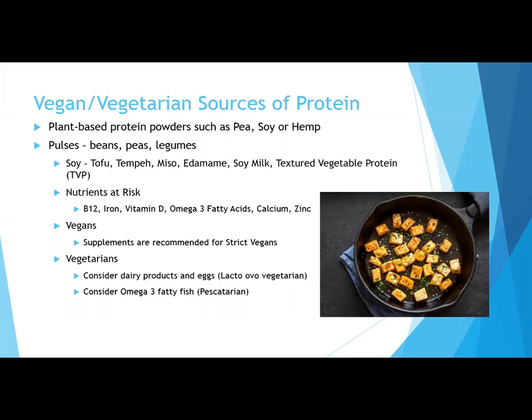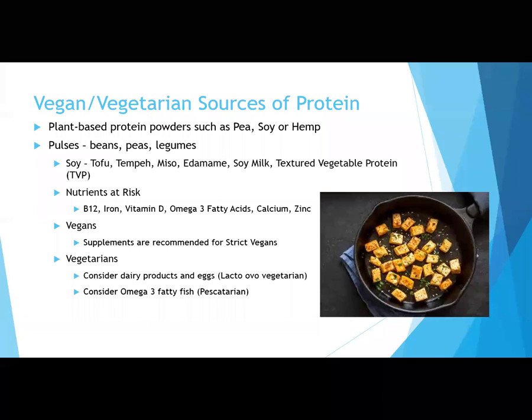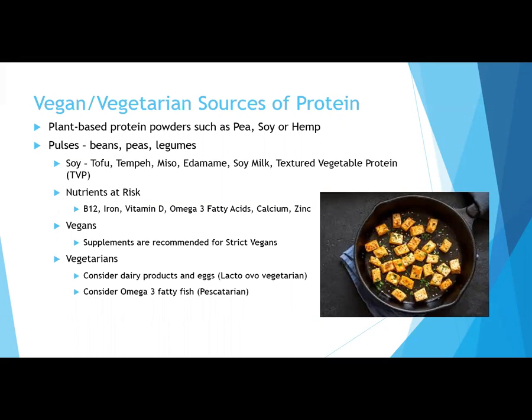You can also turn to soy as a source. So I mentioned tofu, there's tempeh, miso, edamame, which is the young soybean, soy milk. There's also textured vegetable protein, TVP, that could be added into different foods and items that you make to help increase protein. We do know that if you are vegetarian and in particular vegan, there are nutrients at risk because most of these nutrients are found mainly in animal proteins. So B12, iron, vitamin D, omega-3 fatty acids, calcium, and zinc could be at-risk nutrients. So if you are a strict vegan, we would recommend that you look for supplements to help build up these nutrients in your body.